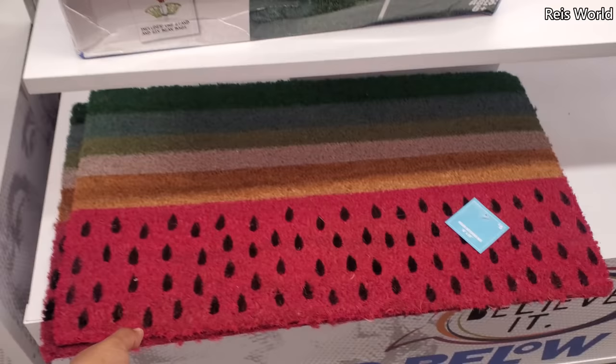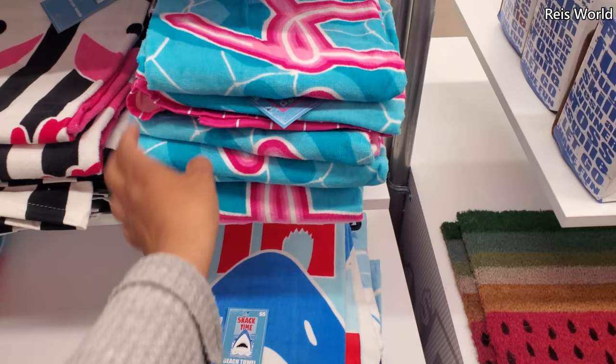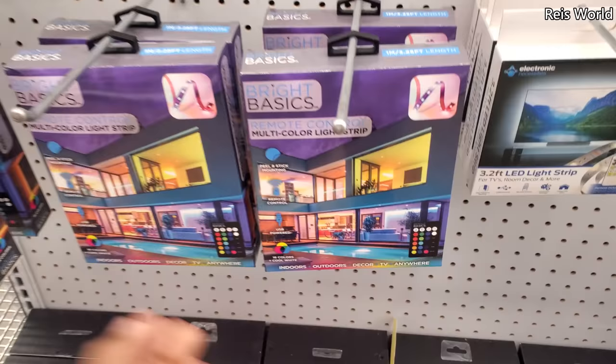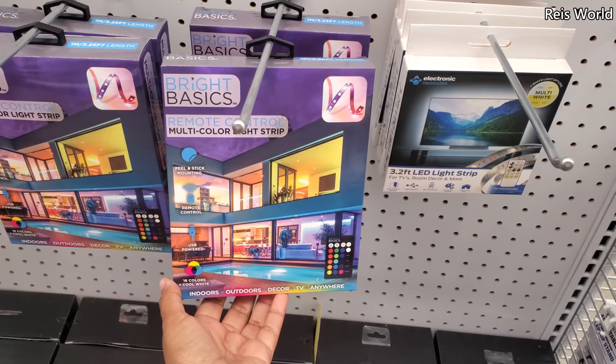Really simple outdoor mat. And they also have a shark towel. Snack time. Relax. And I want to say this one's flamingo. Remote control multicolor light strip, 16 colors, and this one for your TV.